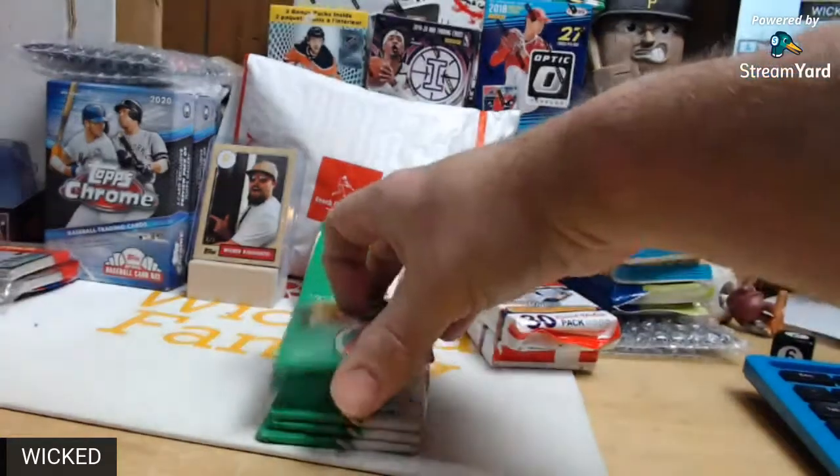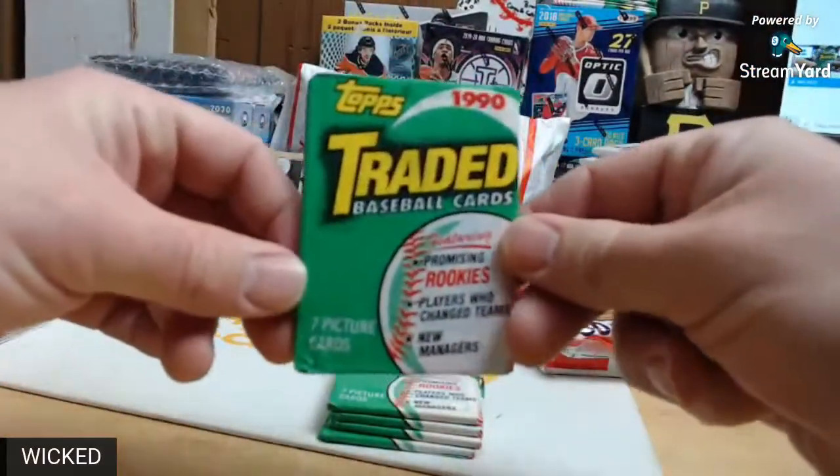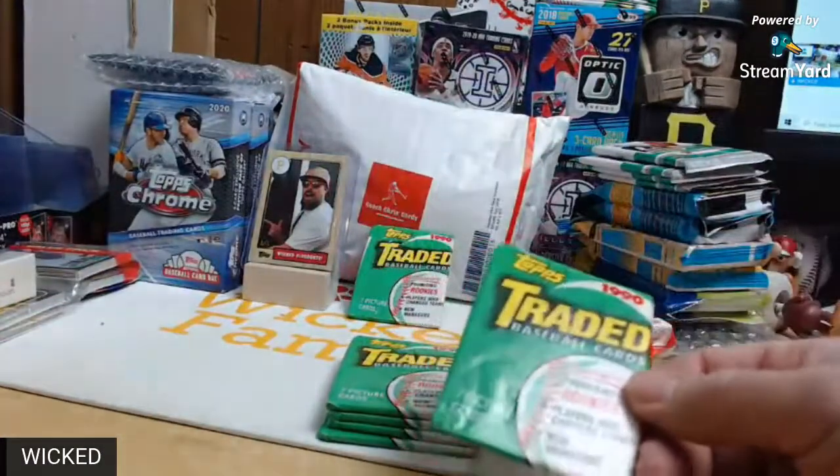All right, guys. These are 1990 Topps Traded. We're looking for the Dave Justice rookie. I think maybe a John Olerud rookie as well.